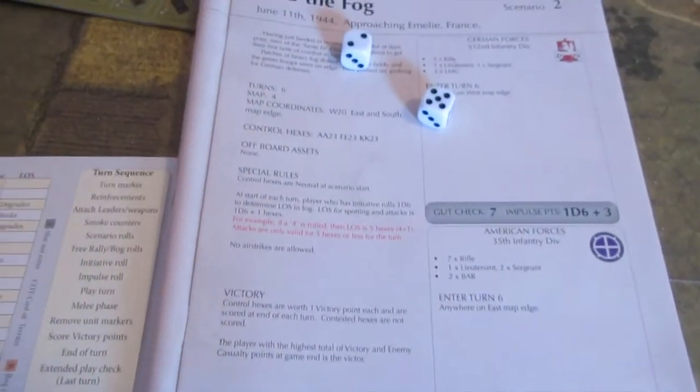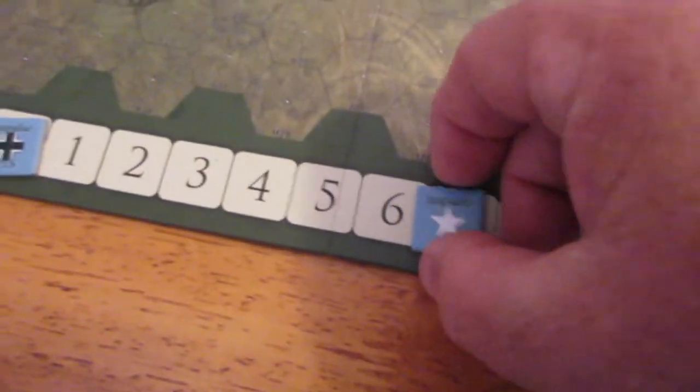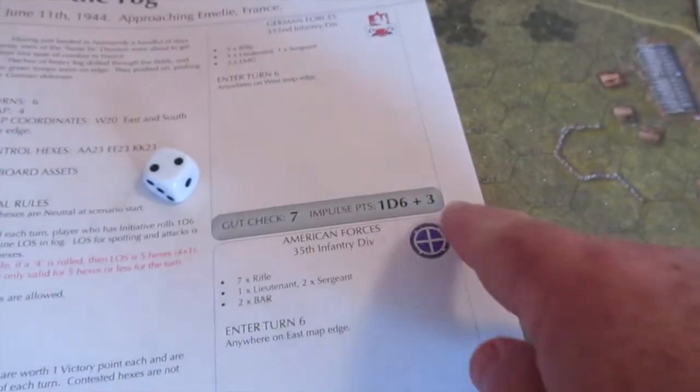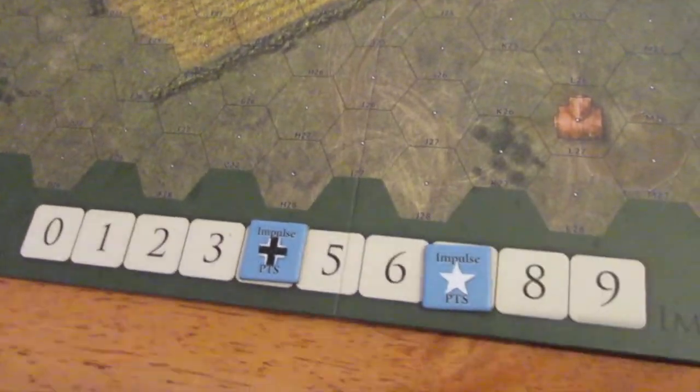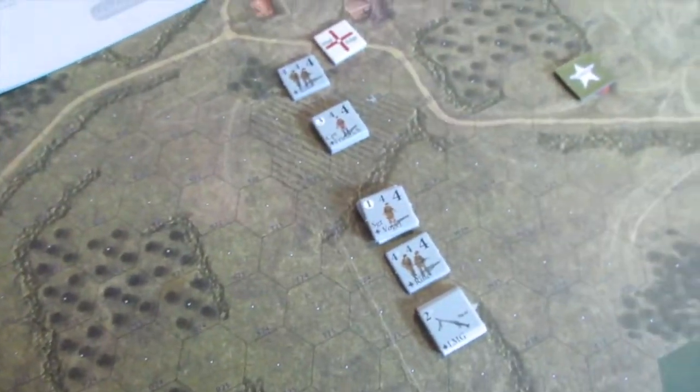So for the Americans, they roll 2d6. The Americans on this turn will get 7 impulse points. So I take the 1 marker, I move it to 7. The Germans get 1d6 plus 3. So they rolled a 1 plus 3, they get 4. So the Germans will get 4 impulse points, the Americans will get 7 to bring their pieces on.